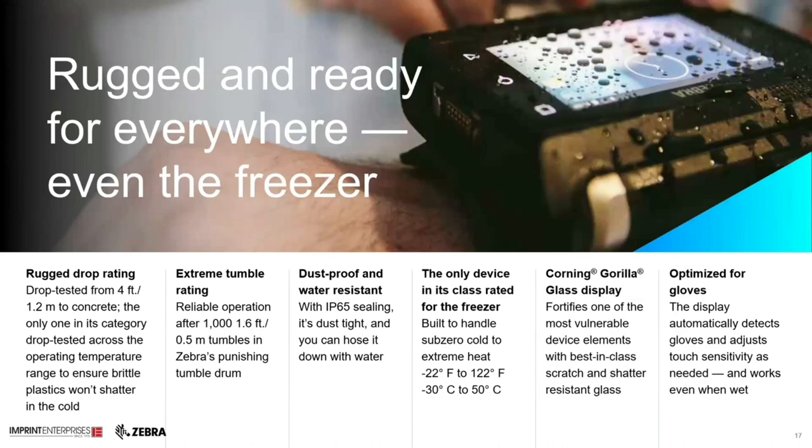And the durability. I did say the chances that these get dropped is not going to be often because these are worn on the wrist. But if they do, we have rated these to a 4-foot drop. They go through our tumble testing. They're also IP65 sealed, and they're built to withstand extreme operating temperatures, all the way down to minus 30 Celsius. So if you have operations in freezers, these devices are going to be able to operate no problem within those environments.